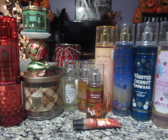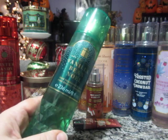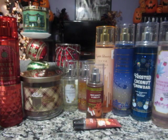Yeah, I will wear these winter fragrances any time of the year, not just for Christmas or during the winter season. Especially Vanilla Bean Noel, I find it really relaxing. And it smells really good this year, guys.